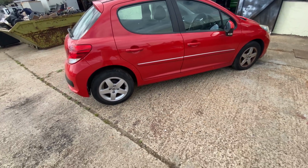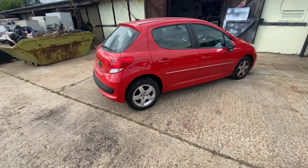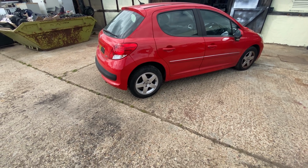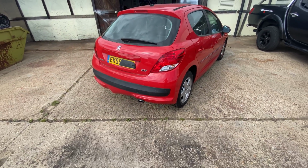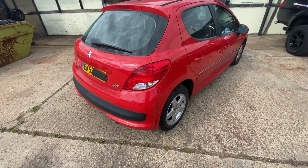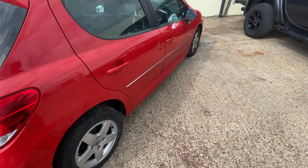I look at it as if that MOT has gone through like that every year, someone has looked after this car to get it through every year. So, yeah, that's why I go for these kind of cars. And it was cheap, I'll be honest with you. It was really cheap, and it's just going to be a cheap little runaround for someone, like the blue one.